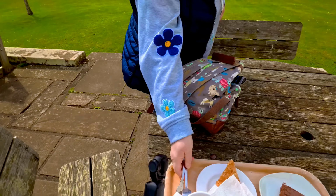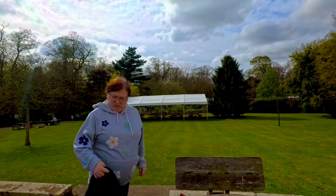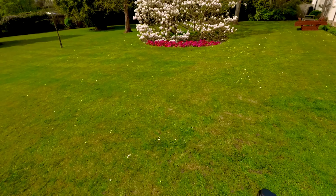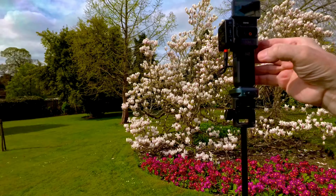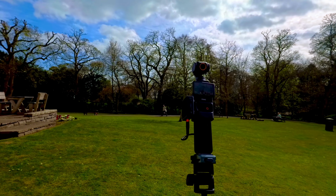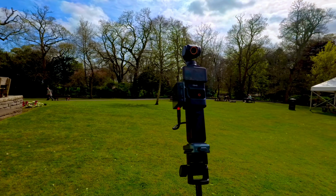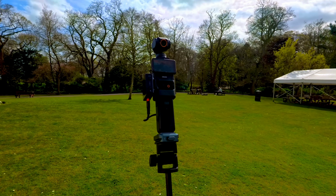Oh, that's a magnolia tree, look at that. Lovely. Right, so I'm just going to get a picture of the magnolia tree before we go. Right behind me is a big magnolia tree out in full bloom, so I thought I'd get a picture of that before we leave. We actually got our coffees and we sat down at a picnic table, so we're just going to take a picture of this and then that's it, we're finished. So this is what you call bonus footage at the end of our trip to Sewerby Hall in Bridlington, East Yorkshire.